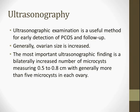Ultrasonography. Ultrasonographic examination is a useful method for early detection of PCOS and follow-up. Generally, ovarian size is increased. The most important ultrasonographic finding is a bilaterally increased number of microcysts measuring 0.5 to 0.8 cm with generally more than 5 microcysts in each ovary.